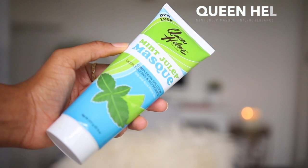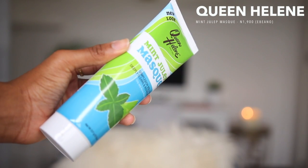I already cleansed my skin in the shower, so I will not be doing a demo of me washing my face. This is the cleanser that I use right now. And the next thing that I'll normally do is to use a mask. I don't use this on a daily basis. I use this about 1 to 2 times a week, and it's the Queen Helen's Mint Julep mask. This is not my first time using this.